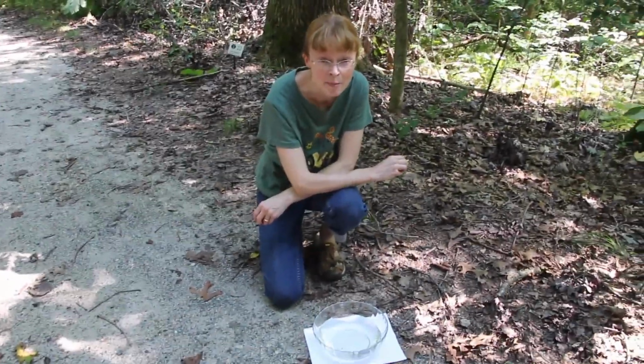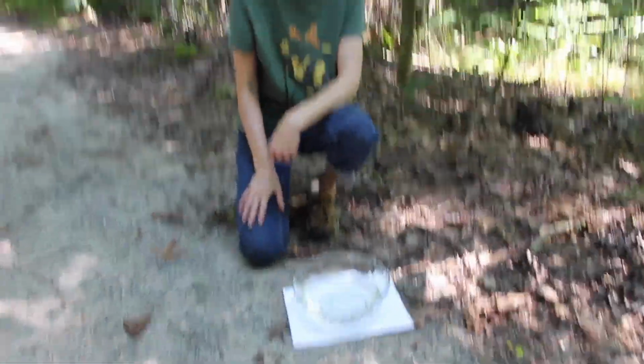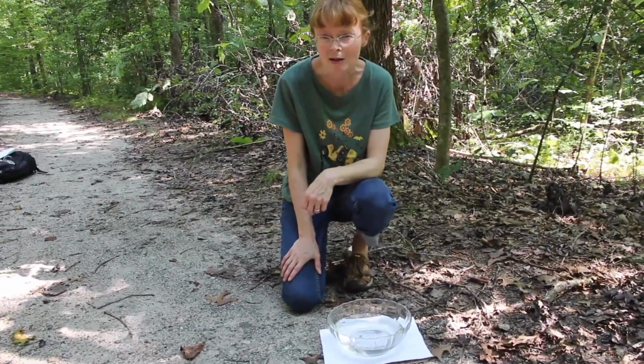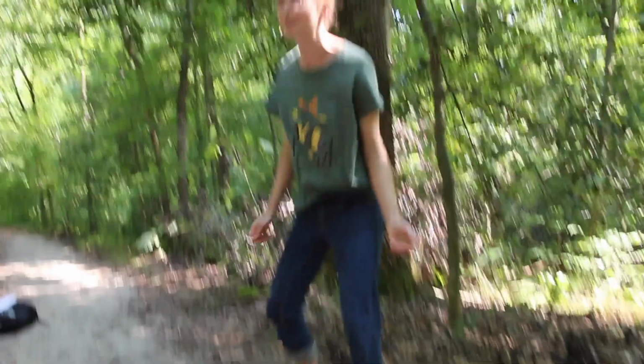Okay, let's test your hypothesis. Will it float? Oh, the holly berry does not float. So if you put no in your hypothesis column, you were correct. And now, let's go on to our next tree. Come on.